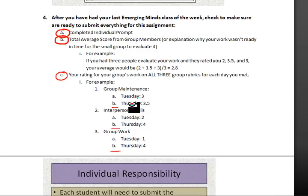So for a Tuesday, Thursday class, let's say for group maintenance, you gave your group a 3 on Tuesday and a 3.5 on Thursday. That's all you need to put in there. Interpersonal skills, Tuesday a 2, Thursday a 4. Group work, Tuesday a 1 and Thursday a 4.